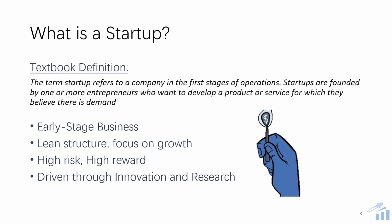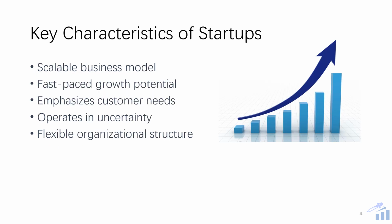So next up, let's talk a little bit about the characteristics of a startup. What are some of the key characteristics of startups? Well, startups are generally characterized by their scalable business models and potential for rapid growth. Inevitably, rapid growth is needed for success, and if you don't have a business model that's scalable to match that growth, you're not going to make it. All of this is driven by customer needs, and so the goal is to have more and more customers, and obviously the more customers you get, the more you need to scale and grow rapidly.